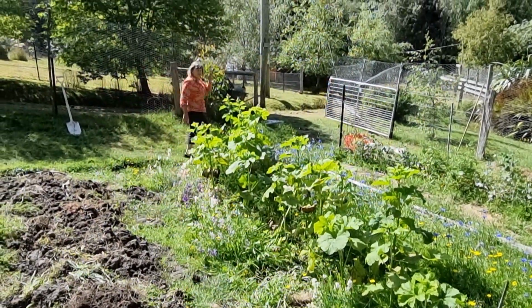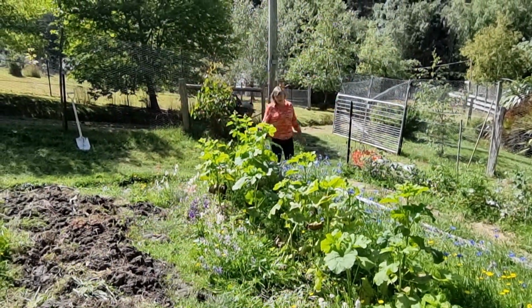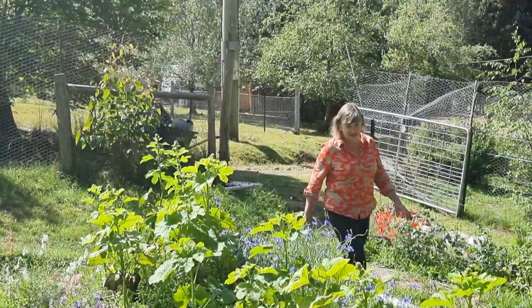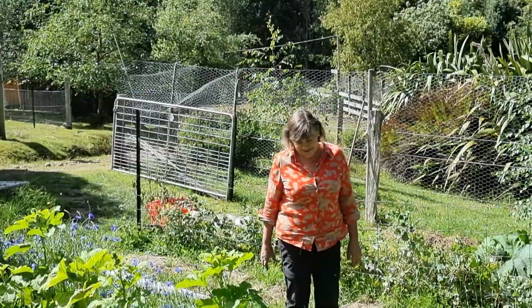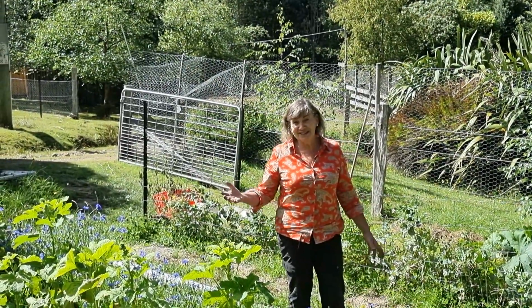Make good cut flowers. And we love our cut flowers. So, there's a few dandelions in there amongst them. And lots of bees, which is great.